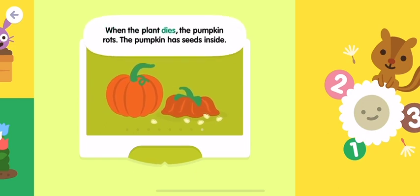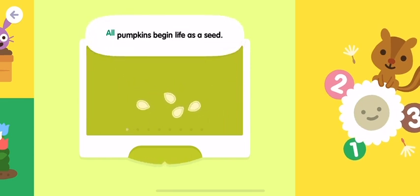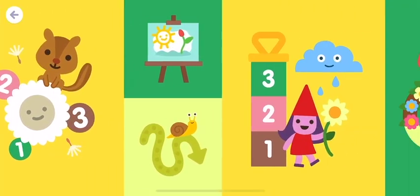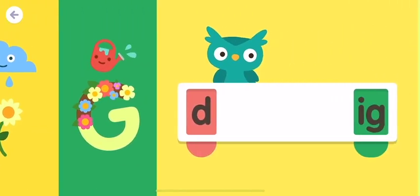When the plant dies, the pumpkin rots. The pumpkin has seeds inside. All pumpkins begin life as a seed. D, d, egg.